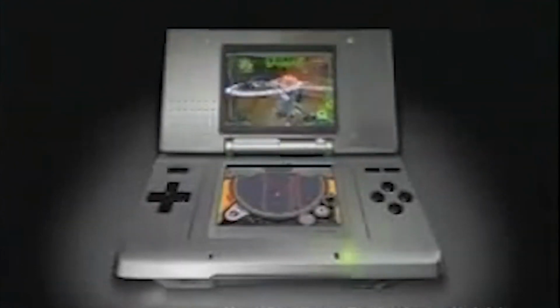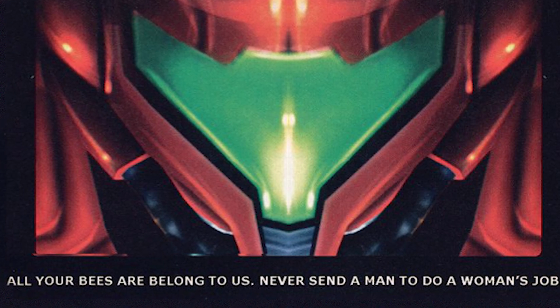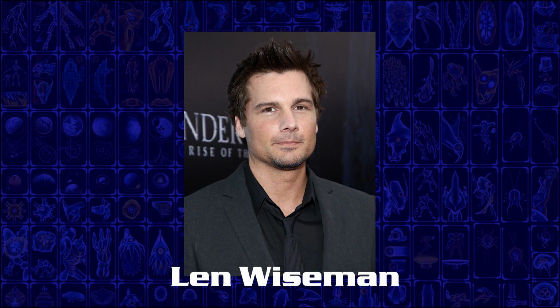With the game nearing release, marketing was a key, of course. Rather than going the viral marketing route that they did with Metroid Prime 2, this time they hired director Len Wiseman of the Underworld series to make an eye-catching commercial featuring a gravedigger burying bounty hunters in a futuristic setting, giving a look at how high the kill count would be in the game.